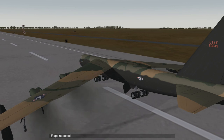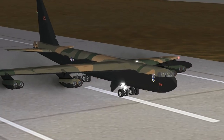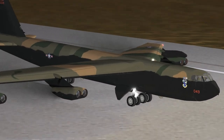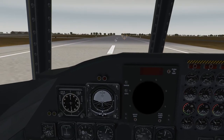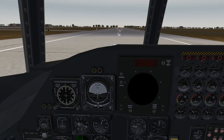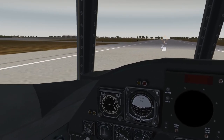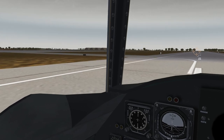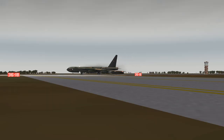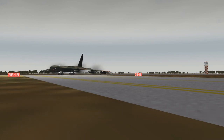Flaps up on the rollout. And we're slow enough to take this first turn out. Clear the runway for the rest of the aircraft behind me. And as we turn off the runway, we complete a very successful strategic strike mission in our B-52 Stratofortress.